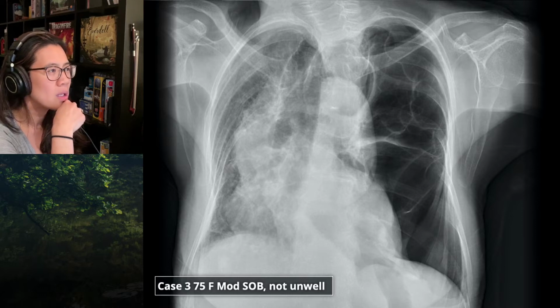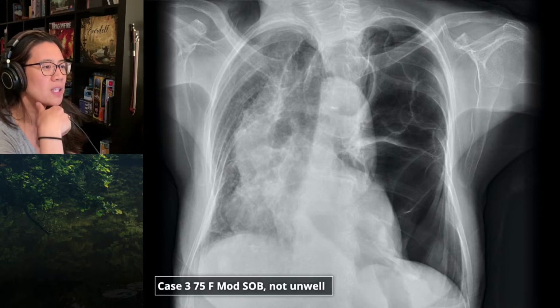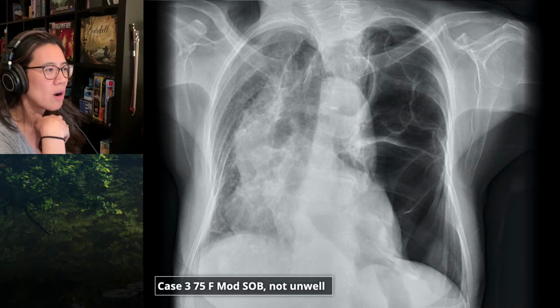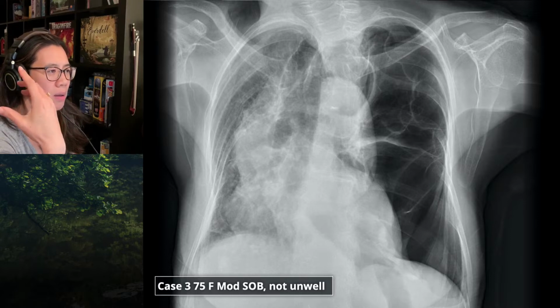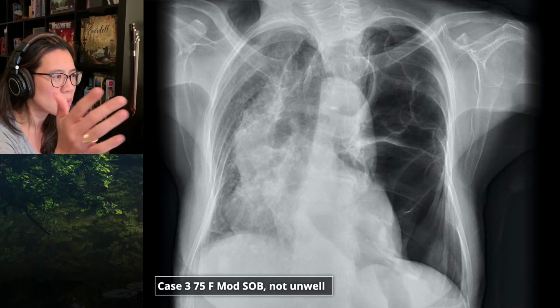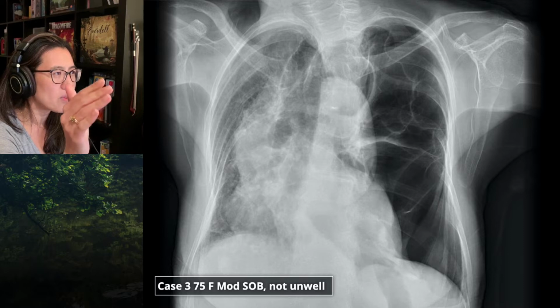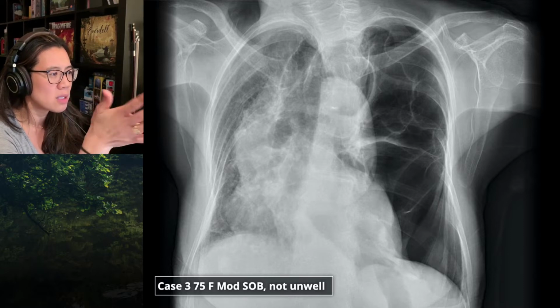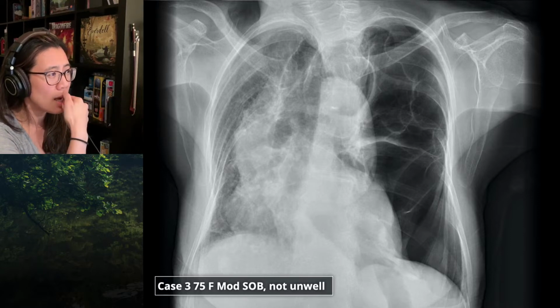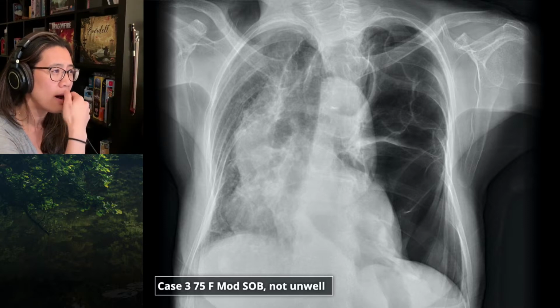She presented to the emergency department just a bit short of breath, but really not unwell. Okay. So there is abnormality involving the left hemithorax characterised by lucency compared to the contralateral side with multiple curvilinear densities. The changes are associated with mediastinal shift to the right. There's an interesting lucency projected over the aortic arch.